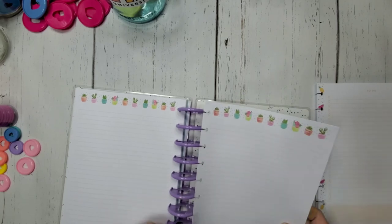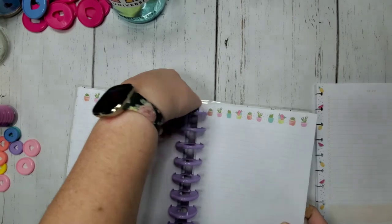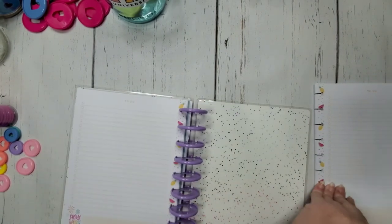Pretty spring paper. Alright, and now we're into the summer paper. So, I threw most of the stack.